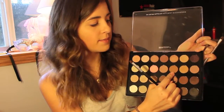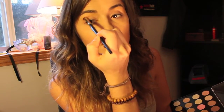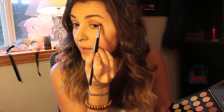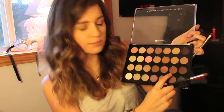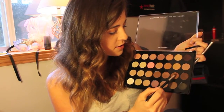This is the honey brown color that I'm going to use, and I'm going to put that into my crease. And I blend while I'm applying my eyeshadow. I know a lot of people like to blend with a fluffy brush, but I wait until last. That's my last. I'm going to go in with this little bit deeper brown.